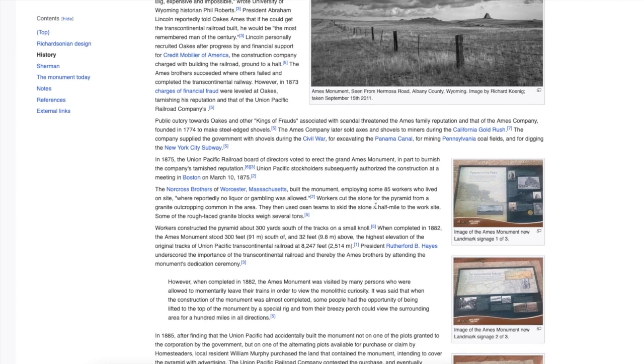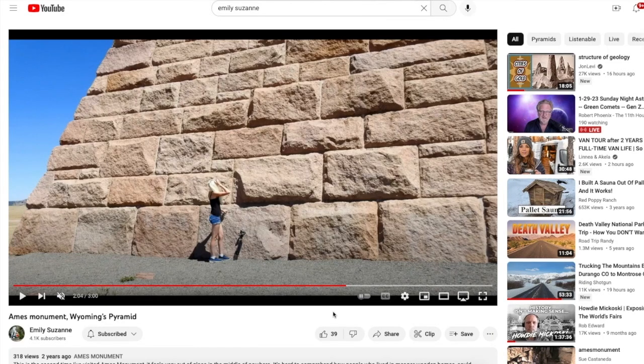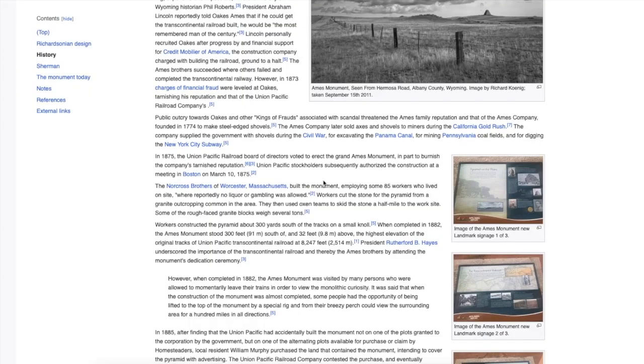Workers cut the stone for the pyramid from a granite outcropping in the area, then used oxen teams to skid the stone a half-mile to the work site. Some of the blocks of granite weighed several tons. Here we go. So they skid these blocks for a mile, or half a mile, carved them out, skid them with oxen, and for nothing, 300 feet.